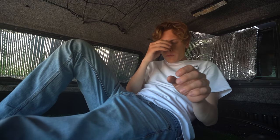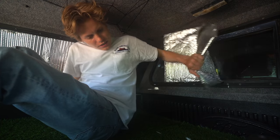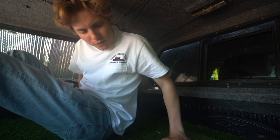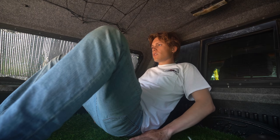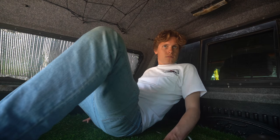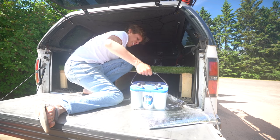Sitting in the back right now is kind of giving me some nostalgia. It's like starting to remember what it was like sitting in this thing for the first time when I was building it out. It's kind of funny. Yeah, if I didn't have that mattress in here, it would be so much more comfortable to sit up. So go big or go home, right?